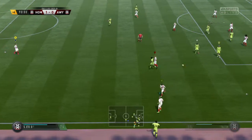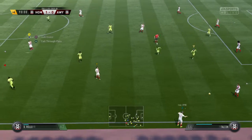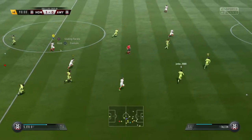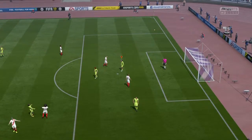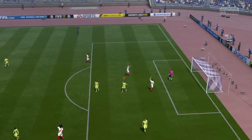I guess he was aiming for a teammate, but he certainly didn't find one. Gardner onto the attack now. He's tried that from long range. Oh, and that's it. There goes the final whistle, and the final score is 1-0.